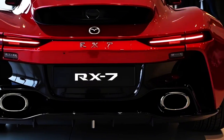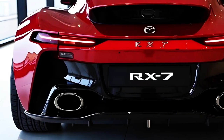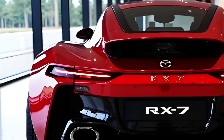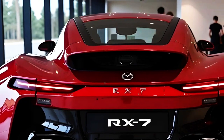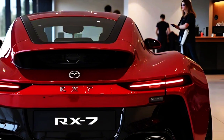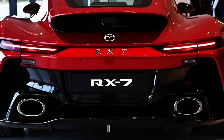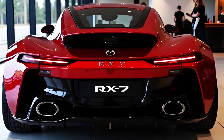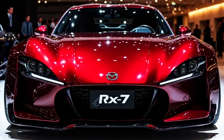Now let's talk price, because Mazda knows it has to keep the RX-7 competitive in a world filled with sports cars from Toyota, Nissan, and even Porsche. The 2026 RX-7 is expected to start around $55,000 for the base model, which is surprisingly accessible for a car of this caliber. The mid-level trims will hover around $65,000 to $70,000, while the high-performance RX-7 Type R will push closer to $85,000. Considering the technology, performance, and heritage you're getting, these prices make the RX-7 a serious contender against cars like the Toyota Supra, Nissan Z, and even the Porsche Cayman.